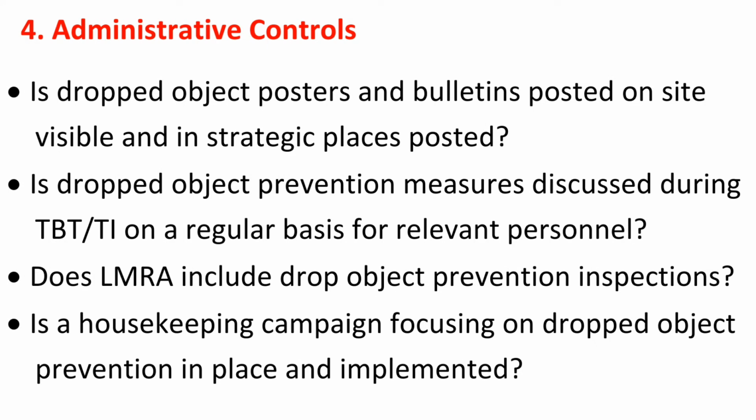Are dropped object posters and bulletins posted on site, visible and in strategic places? Are dropped object prevention measures discussed during TBT on a regular basis for relevant personnel? Does LMRA include dropped object prevention inspections? Is a housekeeping campaign focusing on dropped object prevention in place and implemented?